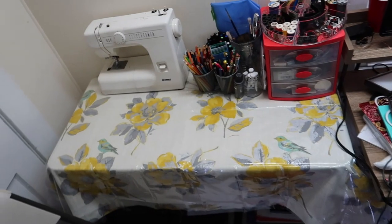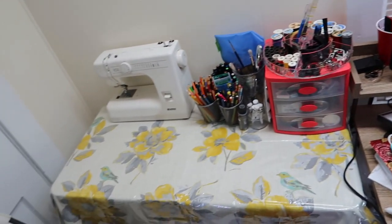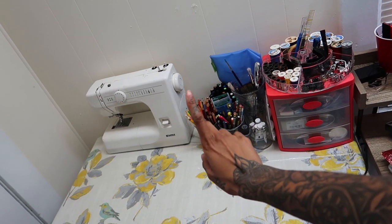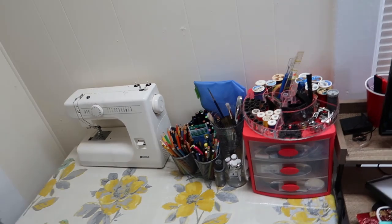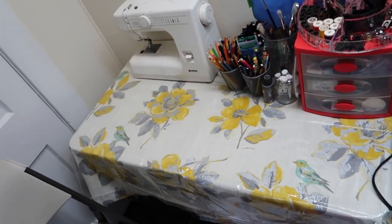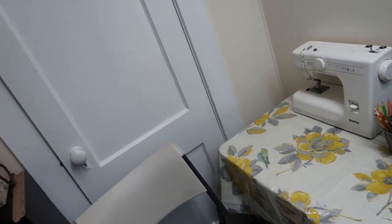Cute little station right next to my desk, which looks a mess, but I love it. So I'm going to be here sewing, and then I have markers, colored pencils, all my sewing stuff. As you guys saw, I organized it. I have my hot glue gun back there. So yeah, this is so cute. And as soon as I move this chair, you can still open the door. So I think that's awesome.